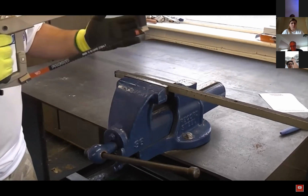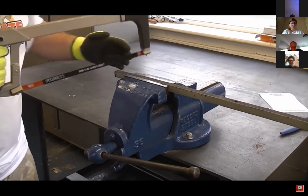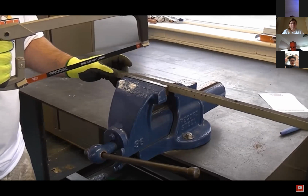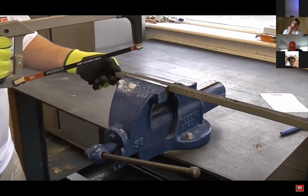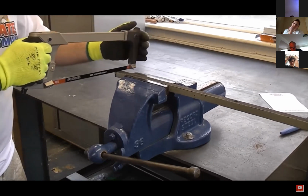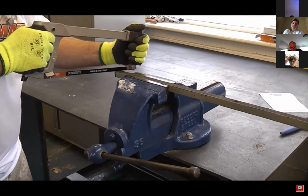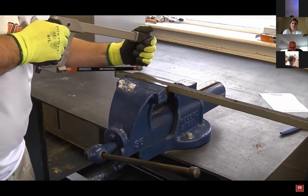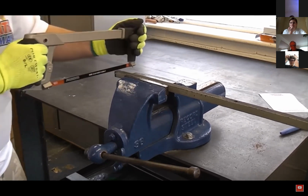Also, it's important to get the actual cut line close to the vise. If you're a long way away from the vise, you get a lot of vibration and you can't cut properly. It'll take you forever. So I've not actually put a cut line on this. I'm just going to saw it off anywhere. So I'm going to start off by applying light pressure and pushing forwards. And we've now started a cut.